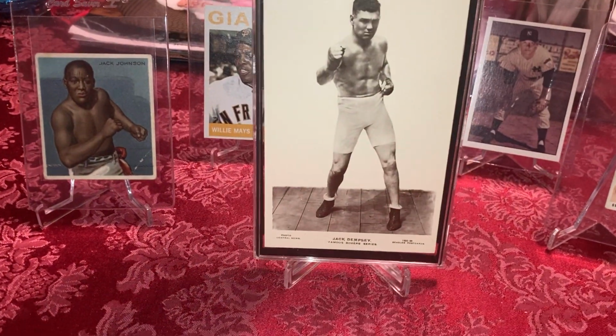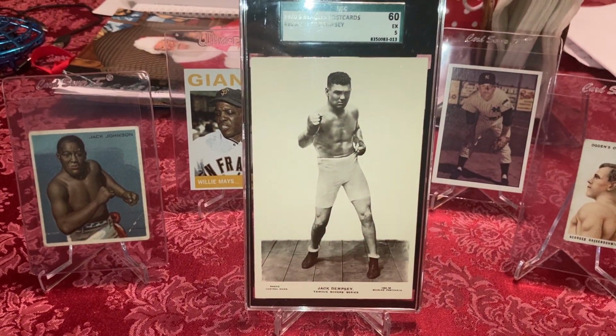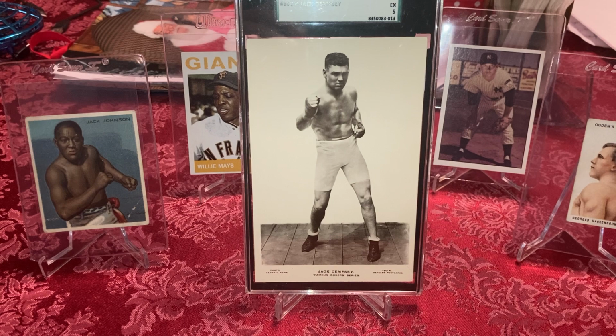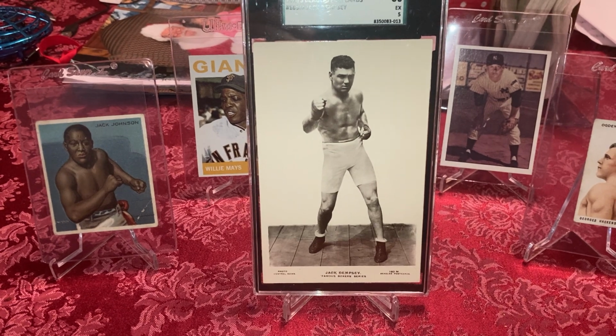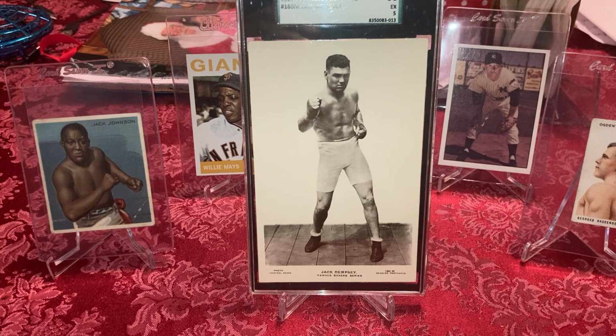Let's take one more look at that front. Okay. Wow. Yeah, that card is probably my favorite card right now. I got quite a few cards that I really enjoy that are beautiful cards, but this one, you know, the hobby's been talking about beautiful cards, rare cards. That's right up my alley.